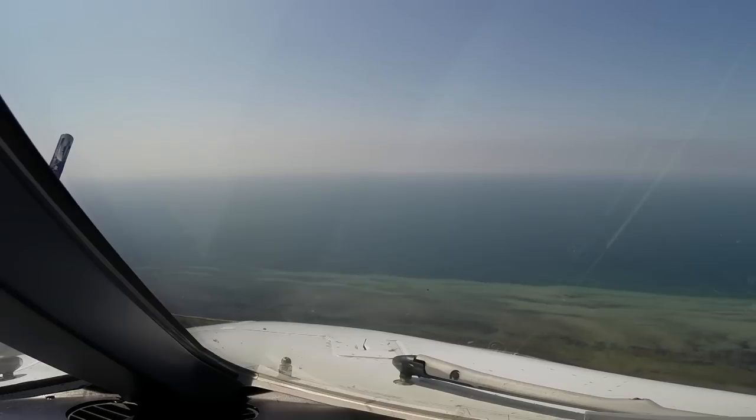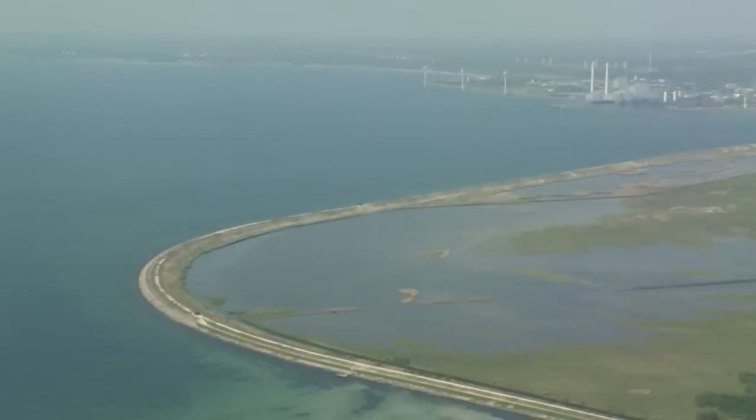Checked. Good afternoon, Scandinavian 925 heavy. Pack number two is on. Checked.